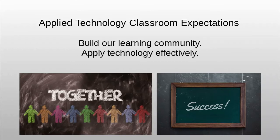Applying technology effectively is expected. You're using Valley View School District gear and their Wi-Fi. There's rules about that, and I'm sure everyone could be a good digital citizen. Last thing I would say is probably the most important thing you could ever learn as a learner, and that is to be self-directed. Okay, you're the boss of you. You decide where to focus your attention, your energy, your effort, your persistence.